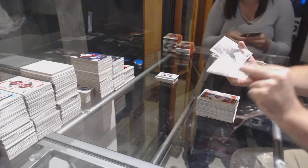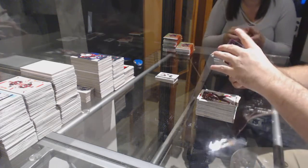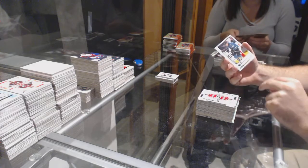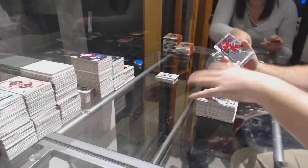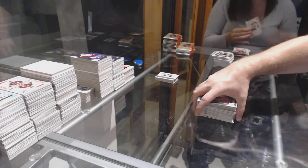Ryan Kesler for the Anaheim Ducks playing card. Christian Fischer for the Arizona Coyotes Markey rookie. Panarin rainbow for the Hawks. Backstrom for the Capitals playing card. Sorensen for the San Jose Sharks. Rookie Evgeny Svechnikov, Markey rookie for the Red Wings.